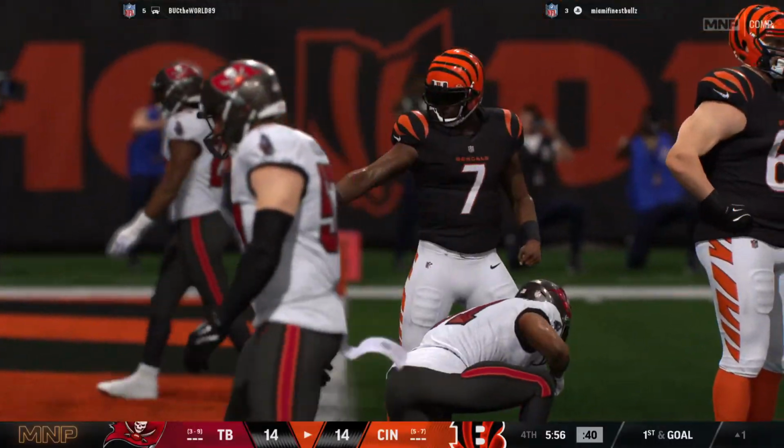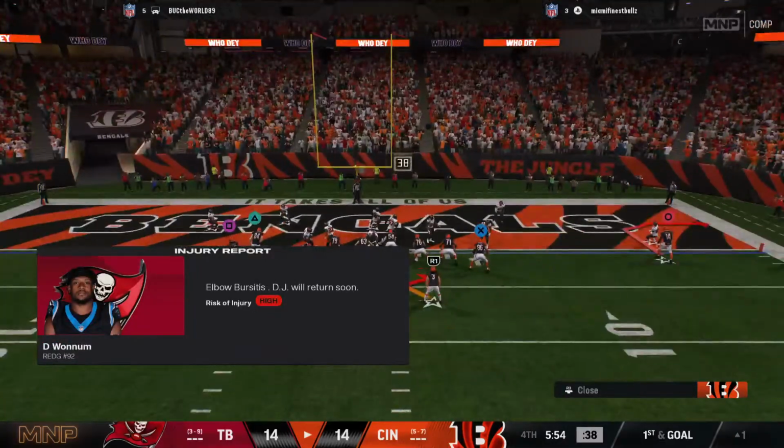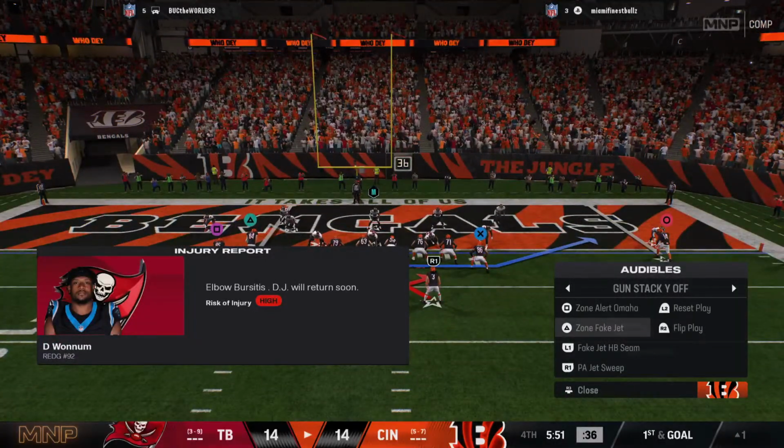And just in case this offense didn't have enough to contend with, now you've got to worry about a quarterback that could do what he just did. Tote the ball himself for a big run.